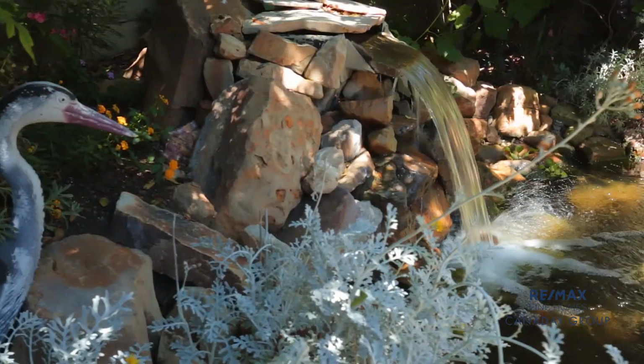The interior is done to the nines, every room better than the next, and you will love the quality of this 4-bedroom, 4.5-bath home.